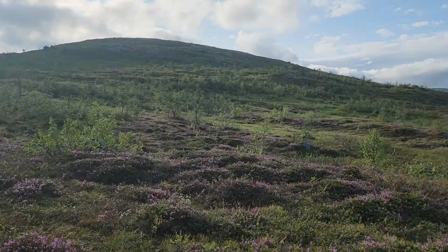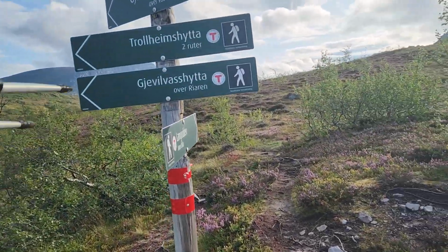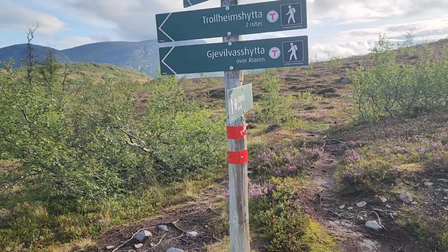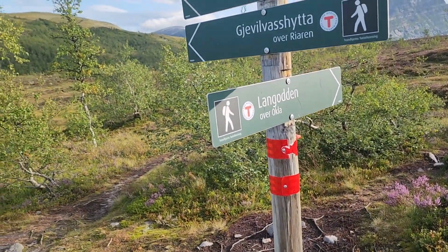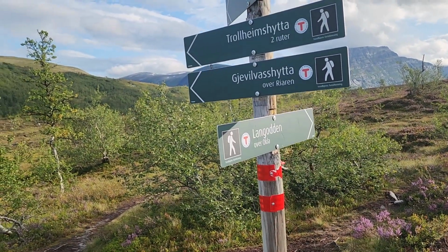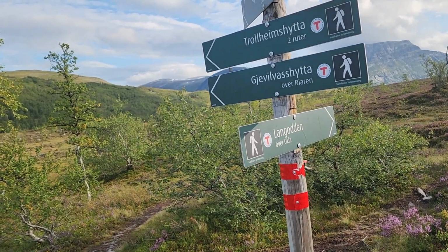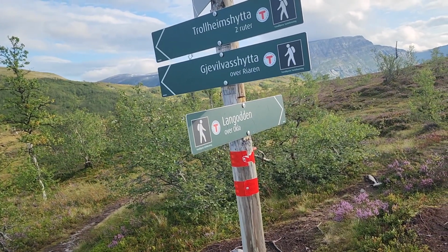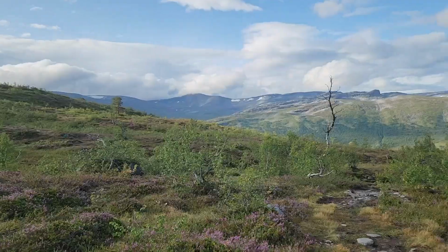So I am at the turnoff right now, where instead of going to Gjevilvasshytta over Fjord, which is what I'll do tomorrow, I'm going to go, this says Langvatnet, over Akla. I'm actually just going to go to Akla and then come back down. There used to be a boat that took you from Langvatnet to Gjevilvasshytta, but it is unfortunately no longer running, which is kind of a bummer because there's a lake in between Langvatnet and the nearest cabin, and it is a very long lake. Clouds are clearing.